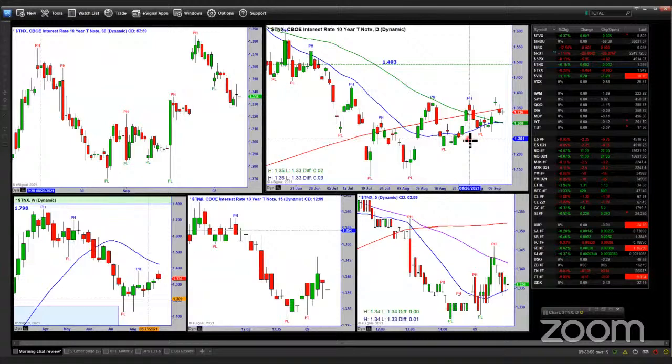So why we're looking to the transports to say, hey, with this market that's in an uptrend and breadth improving, can the transports go up?